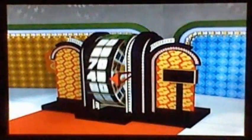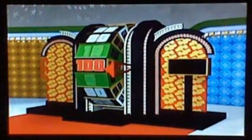Alright, it's time for the Showcase Showdown. Players who play pricing games will get to spin the big wheel. The contestant who is the top winner from today's pricing games will spin last. So you want to go first? Contestant number one, you're up. Now spin that wheel. Wayoshi goes first to spin the wheel.